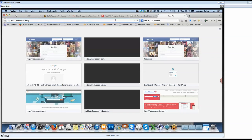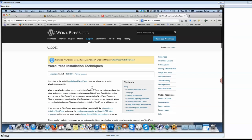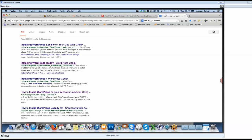If you just put "install WordPress locally" into Google, you're going to get tutorials. I think even WordPress itself tells you what to do. That's how I learned. It's actually really simple as far as the setup. MAMP and XAMPP and all that stuff have installers, so they basically install themselves. The only thing is the settings: the PHP INI file that you would change, and also the WordPress settings.